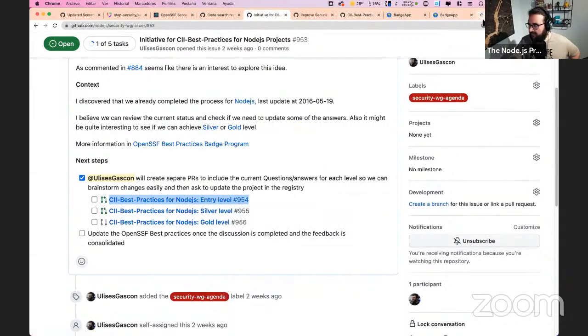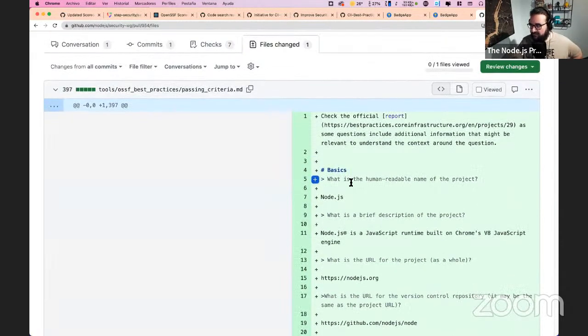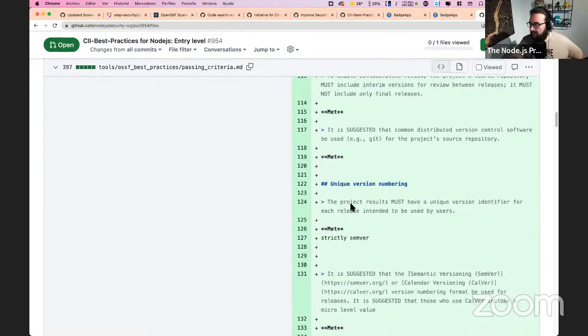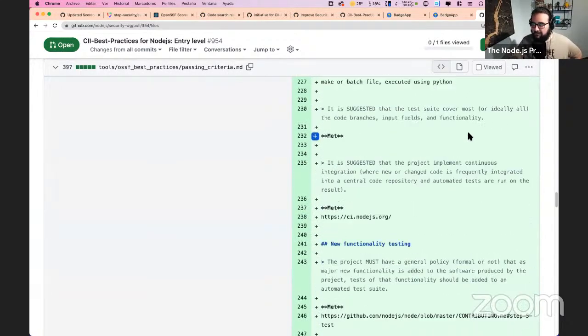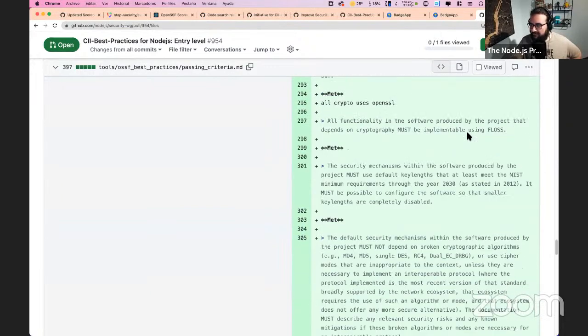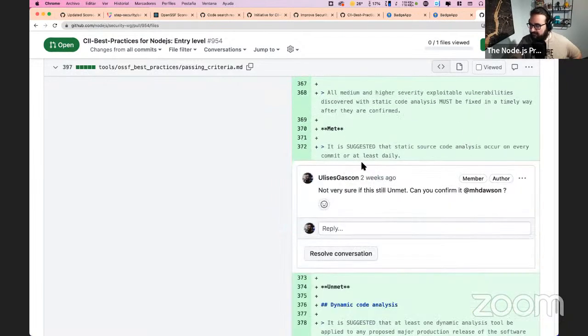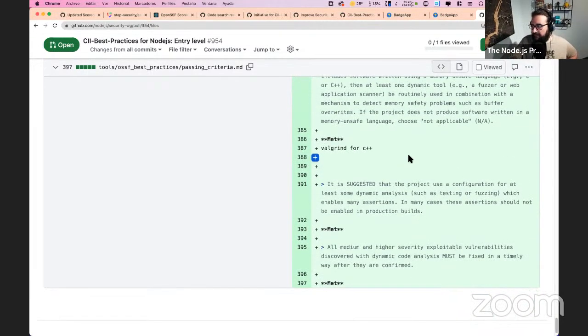So you have a Markdown. I made a Markdown version, copy pasting from the questions, so you have the question and the answer that we provide. We can review it and comment, or we can just approve it. At least we have a first review ourselves, and then it's easier to bring that to the TSC or other members, so it's easier to get the full context. I have some questions, like whether static source code analysis is in place or not. We can double check that, because I was not very sure, but the others are more or less clear.